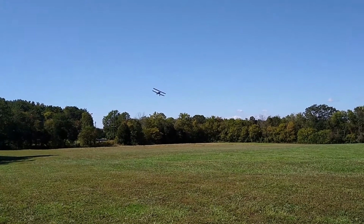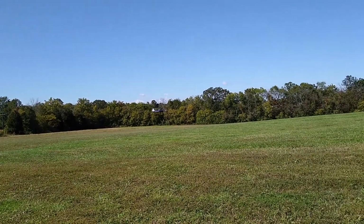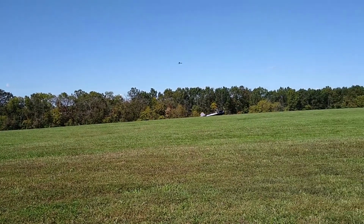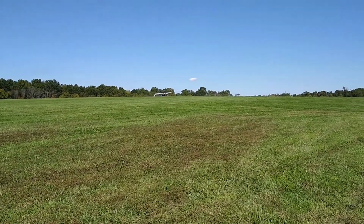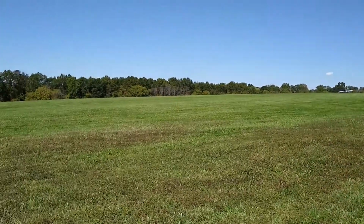And let's watch as Dave skillfully brings his Stearman in for a smooth touchdown, the only way Dave can do it. One heck of a pilot, a United Airlines 767 captain with awesome stick flying skills.